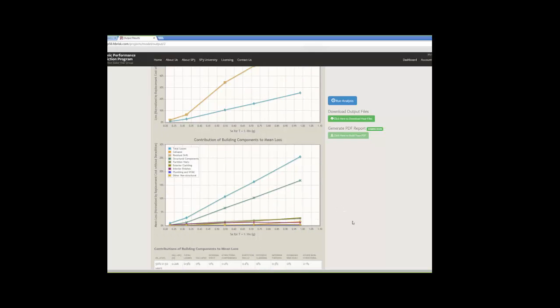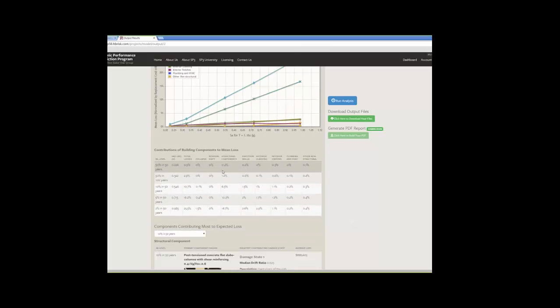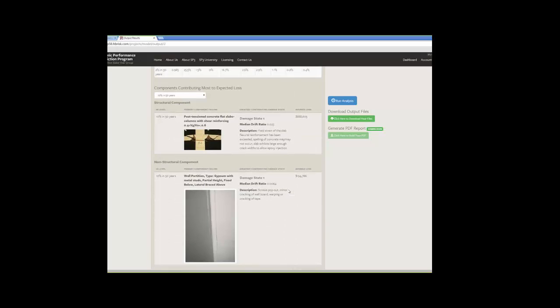Shows the breakdown for where loss comes from. And then a table showing the breakdown numerically. And then also, it'll show graphics of most damaged components. So for this building, 8-story concrete frame in LA, at the 10 and 50, the most problematic structural component is actually the gravity slab column connections, the PT flat slabs. And it's only damage state 1 though.